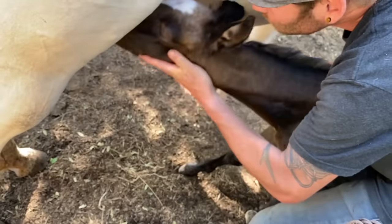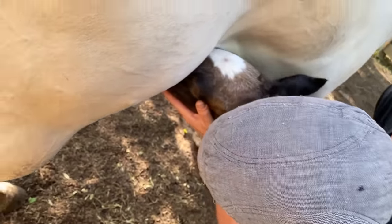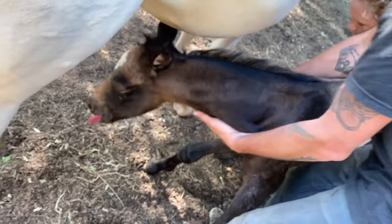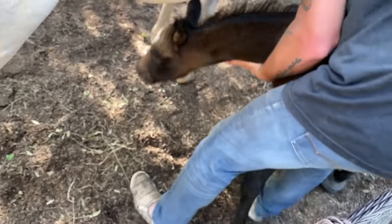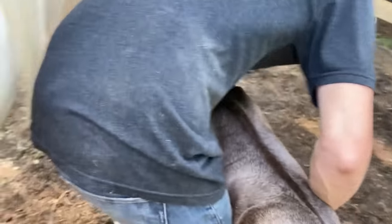When he starts dropping his head, usually he means he's getting it. We should be trying to do him the other side. So we lay him down at this point. Once he's tried, we don't want him to get too tired. And then he's been nursing on his side once he's laid down.